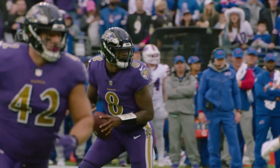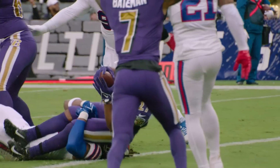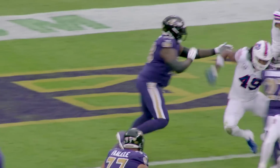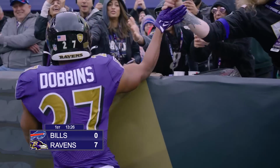On 2nd down, Lamar Jackson takes the snap. Shovel pass goes to Dobbins. Bangs off a Bills defender and in for the touchdown. He did the exact same thing last week, but it was Mark Andrews who did the shovel pass, and this time it's with JK.